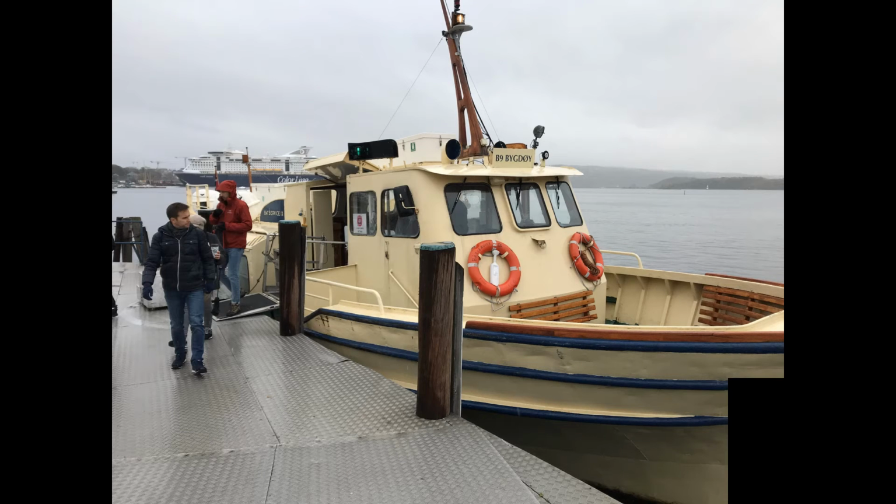This is a water taxi. Same ticket that you used to ride the trains or ride the trams or take a bus. You can also jump on one of these and take a shortcut across a corner of the bay.